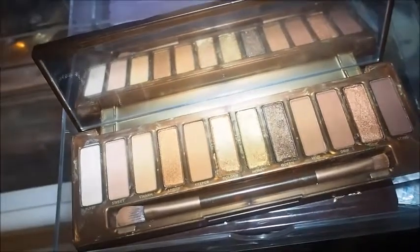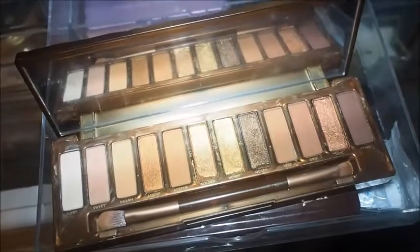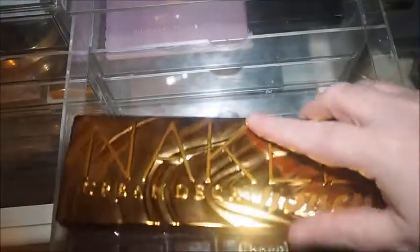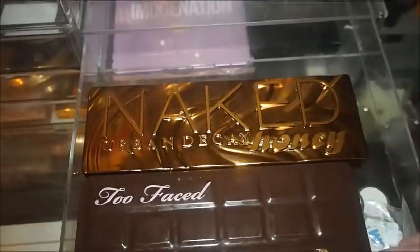I do want to keep it in, like I said, so I can use those Super Shock eyeshadows with it and just see how that turns out. But yeah, it's a really beautiful eyeshadow palette, and it doesn't really take much room up, so we're keeping that in.